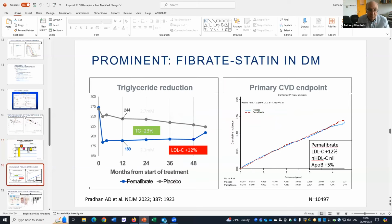The reason for that was the prominent trial, which followed the ACCORD trial in showing no benefit of additional triglyceride reduction in people with type 2 diabetes and an original triglyceride of around 250 to 300 milligrams per deciliter. So it might be a slightly different story at higher levels.